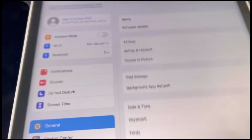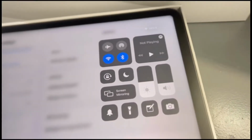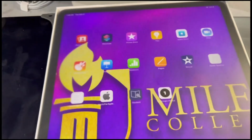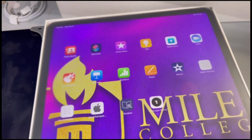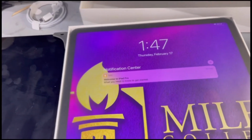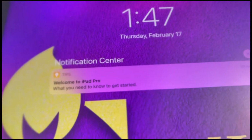So yeah, I got all the special stuff on there that iPhones have. Swipe down screen, nothing there. I think just because it's a new generation, it doesn't mean it got new stuff on it. So yeah, I don't see nothing new about it, but if I do, y'all will know in the upcoming videos. See, you say welcome to iPad Pro, y'all. So we're back to the regular programming.